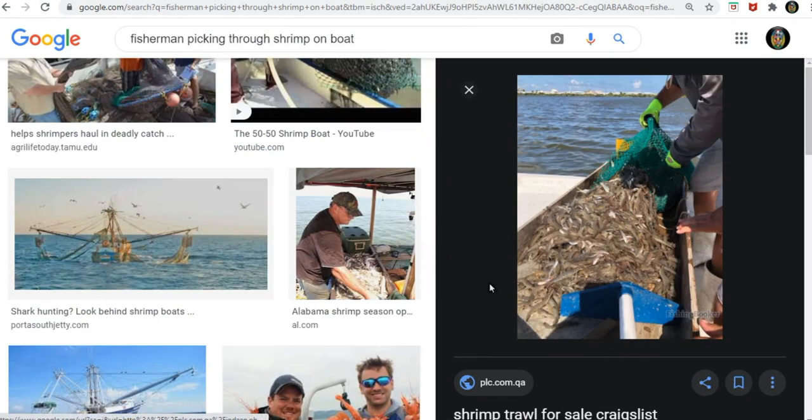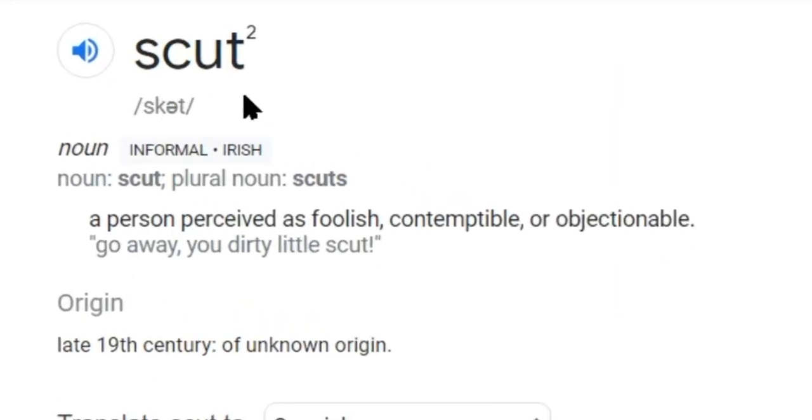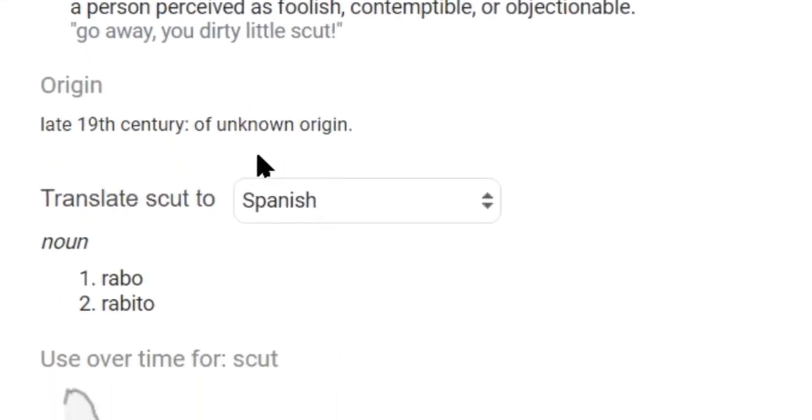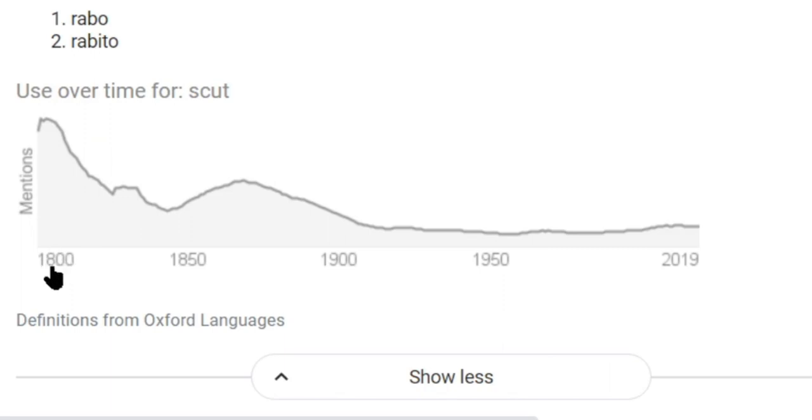But when you get old, your knees and back go out, but your mind starts working better, and you dump your nets off in this trough, and you just rake all your good shrimp through a scuttle to the bin on the deck. And when you finish getting all the good out, you just rake the trash out the ends of the scuttle. That's where this definition comes from, scut. A person perceived as foolish, contemptible, or objectionable. Go away, you dirty little scut. Just push the dirt out the scuttle. Of unknown origin. Everything that comes from the Hebrew, that's what they'll say about it. It was a widely used term back in the 1800s, and it's kind of going away here.